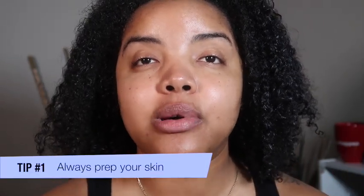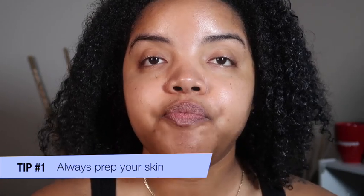So now that we got the prep out of the way, I want to show you a few of my favorite products I like to use before actually applying makeup. Like I said, no matter the skin type, I like to moisturize, I like to tone, I like to prep someone's skin, including my own. So it's so important that you do those two steps.